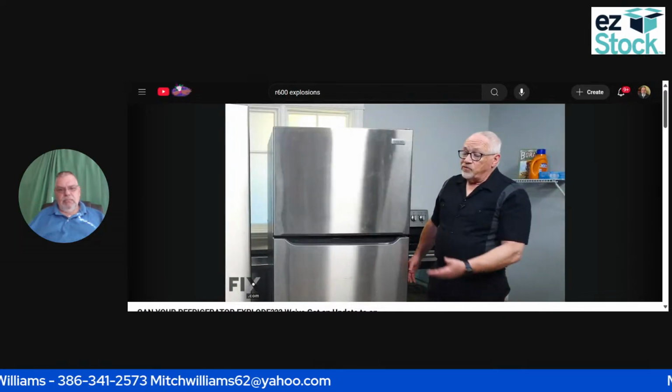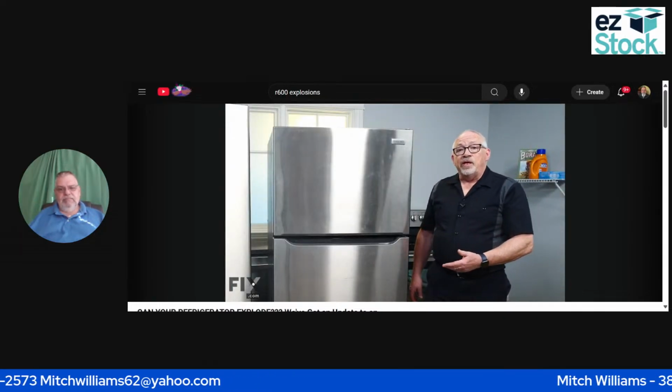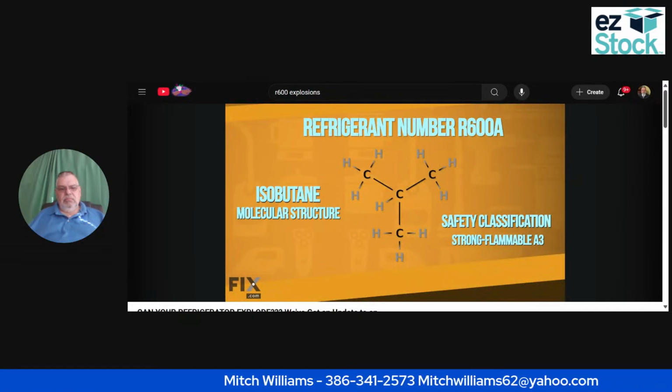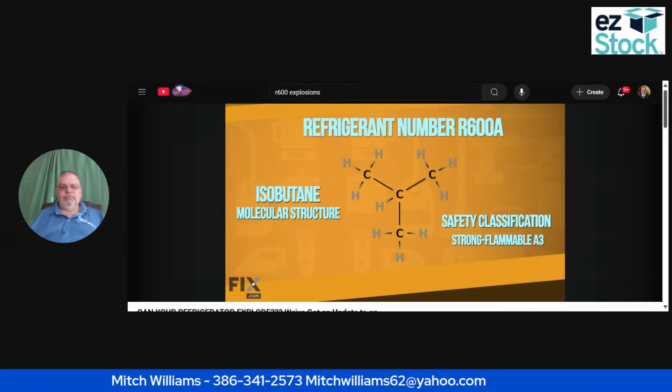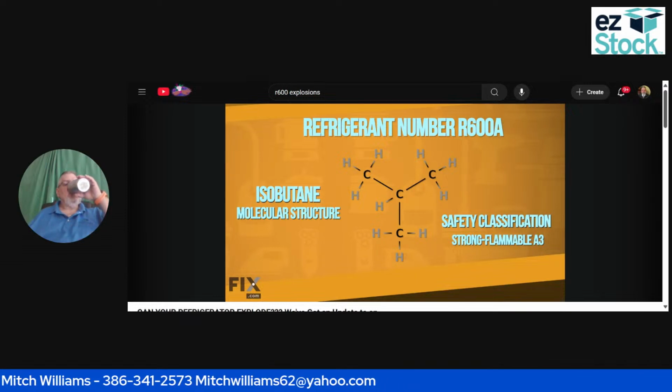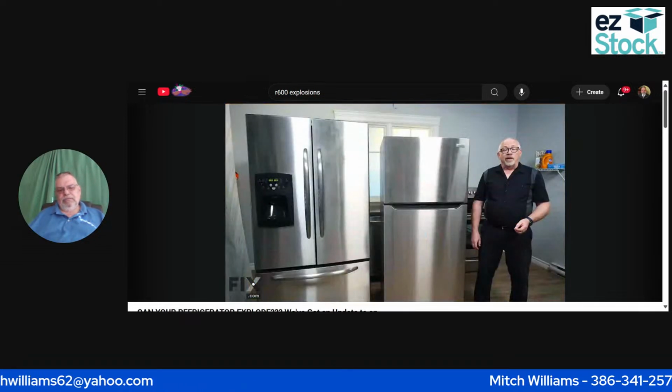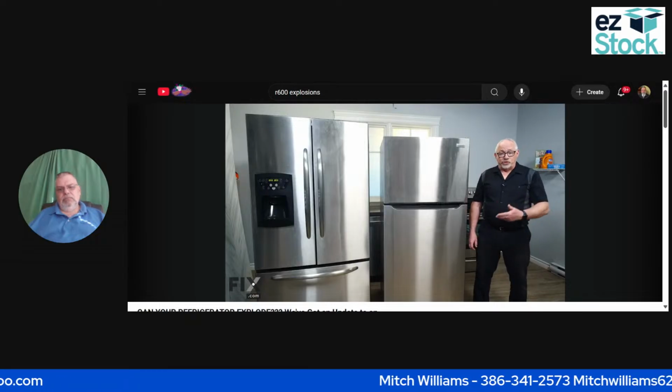So when you look at today's new fridge with the new refrigerant, it only uses 1.5 ounces in order to do the job. So this refrigerant contains isobutane, which is flammable. So you now have a refrigerant that has a component that can catch fire and explode if it's in a confined space. And how does that happen? Well, we're going to show you.